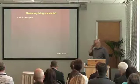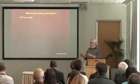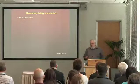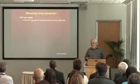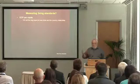So, talking about measuring living standards in that concept of what money can buy. GDP per capita, very useful for getting average trends over time and inter-country relativities. I put okay-ish because we're all aware of its limitations.